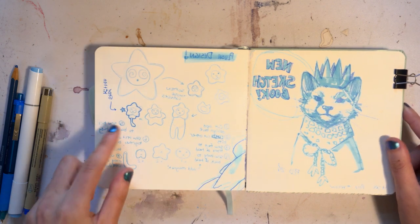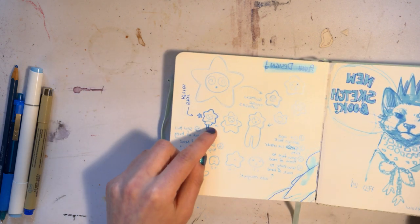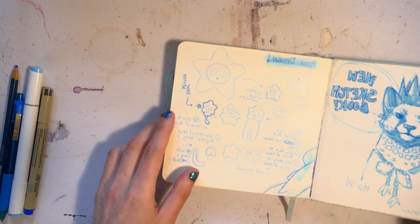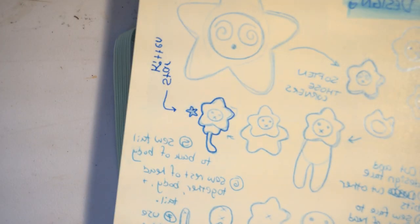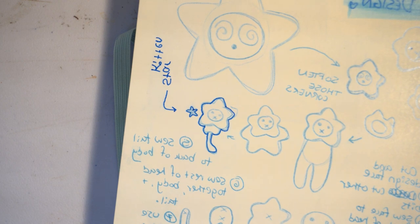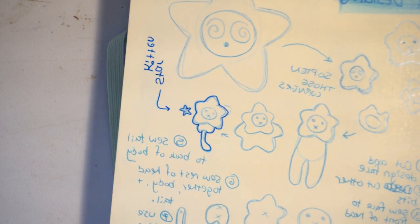Yeah, I was designing a plush. This is the ultimate how it's gonna end up, this little guy right here. Let me zoom in. No, inwards. Bring him close. There he is! That is what I want him to look like. Maybe I'll share that when it's done. I don't know. Isn't he cute?